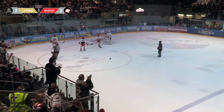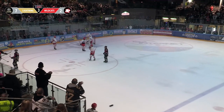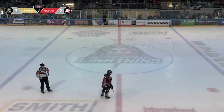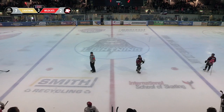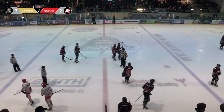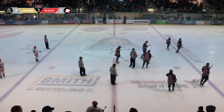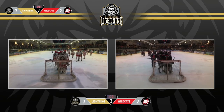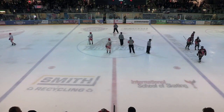Another win on home ice for the Lightning. And another big win at that. 7-2 victors in the end. And that is a massive win against the team that are sitting just behind them. That takes them 6 points clear of the Wildcats.